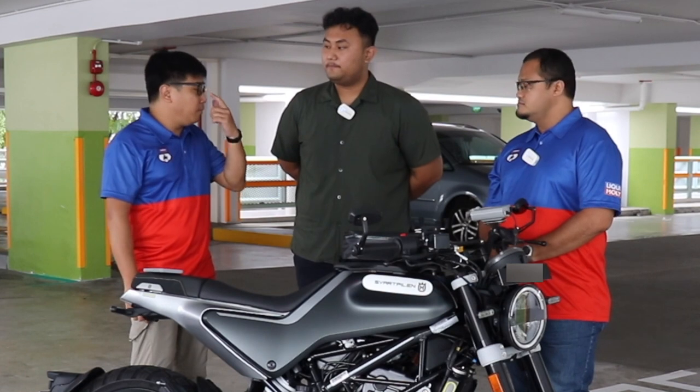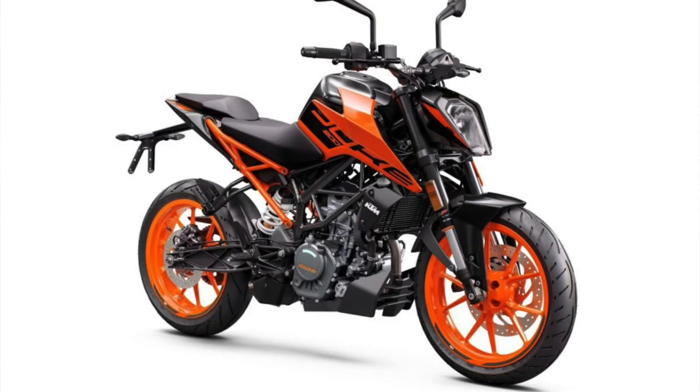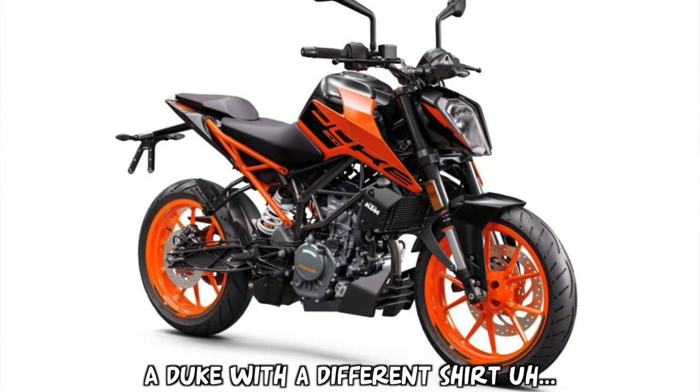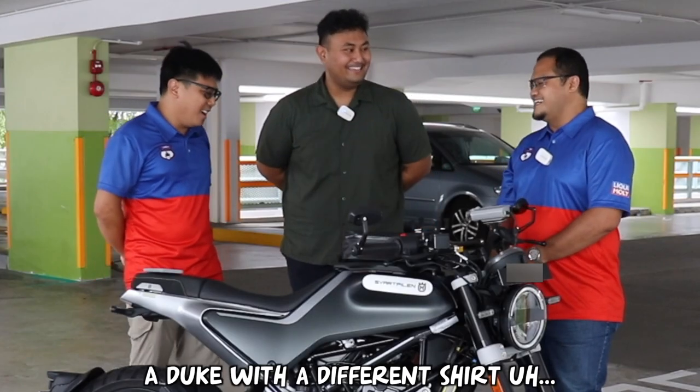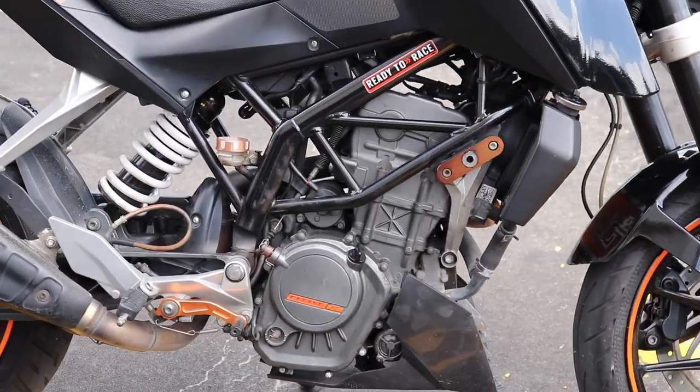From what I was told, I'm not too worried lah. Technically it's just a dupe, the dupe wearing different clothes, with a different shade lah. So all the parts are the same as the dupe. It shares almost everything with the dupe.